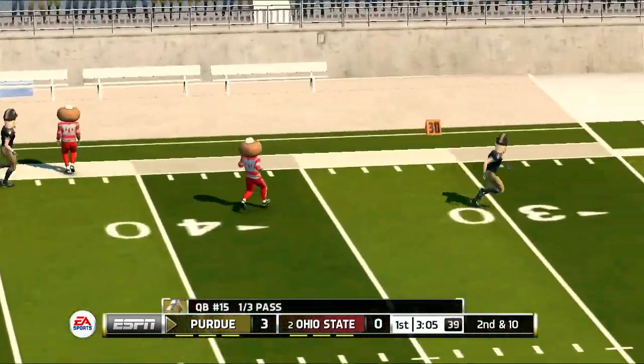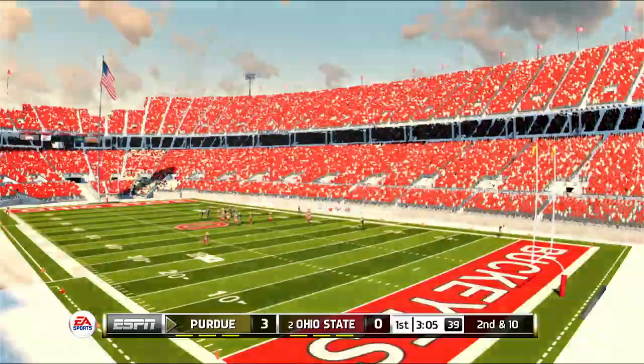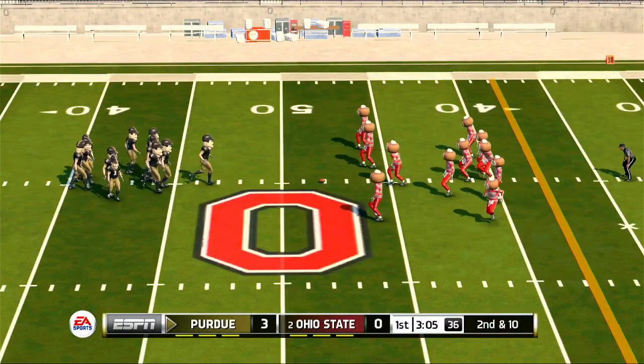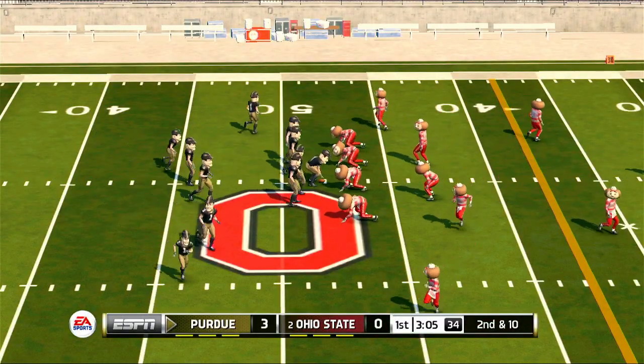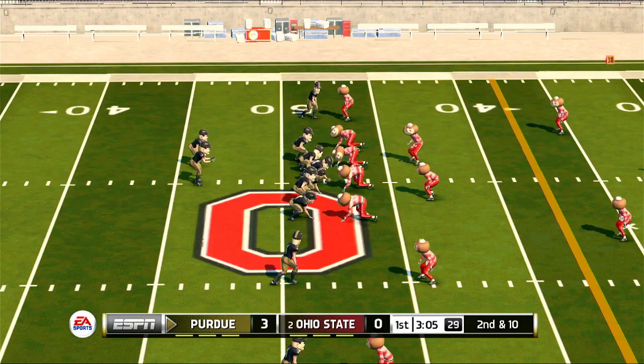And he just gets rid of it. Good job here by the defense. If you let this quarterback set and throw, he'll kill you all game. But they got excellent pressure on that play. Mike from the 48-yard line. It's second down. Here we go.